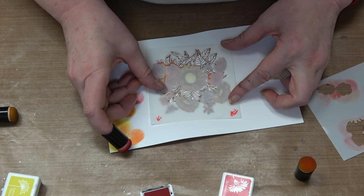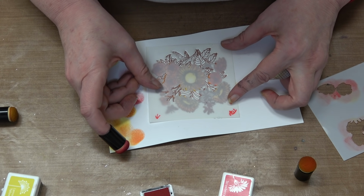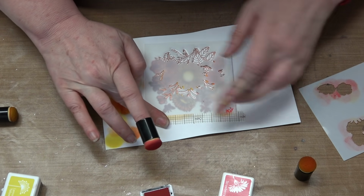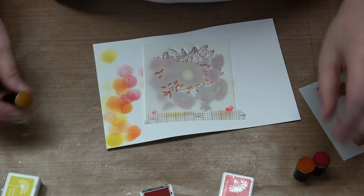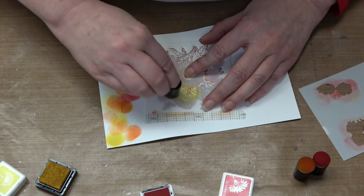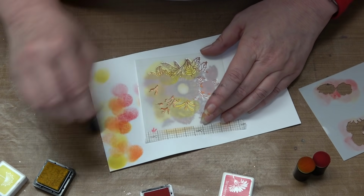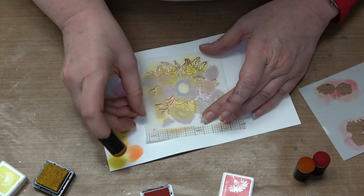Now let's do my leaves. And line up my leaves. Look at how easy peasy it is when you mark your stencils first. Holy smokes, artichokes. Okay, and tape it on down. And go in with a little bit of yellow just because I like to make sure that everything gets a color on it. Just a little bit, there we go.